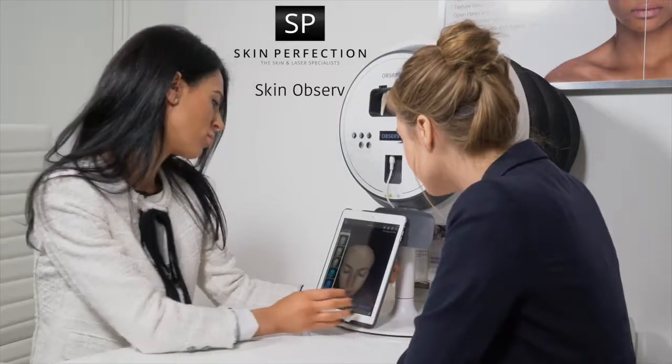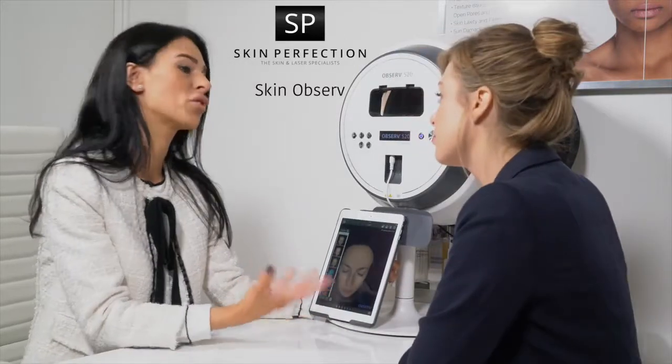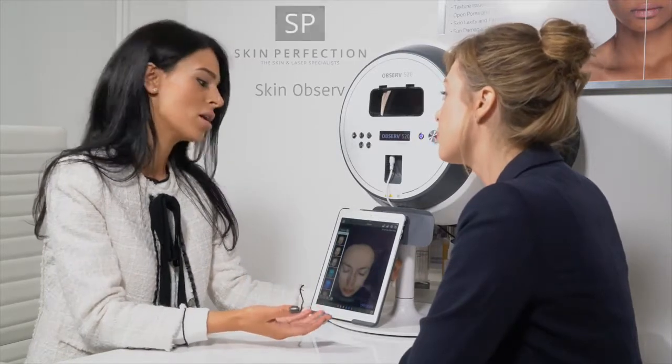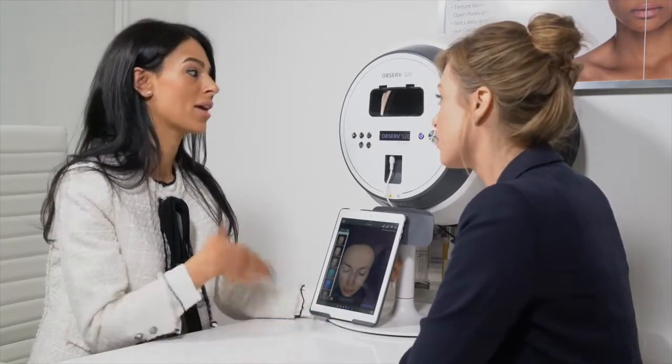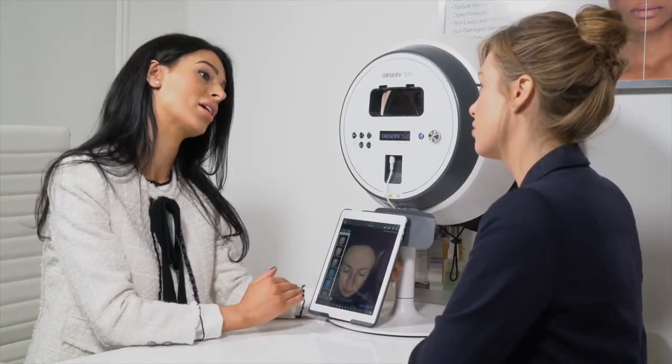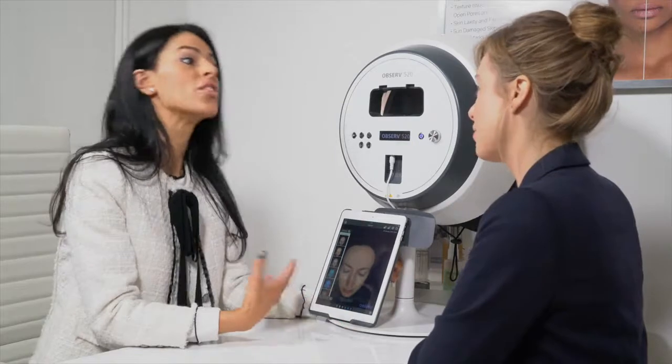What I wanted to show you was the reviews that we carry out with patients. So after a treatment, for instance, or a treatment plan, we would get you back under the skin observe, and I think it's really important to see because you'll be able to see the results. The difference, yeah. The difference.